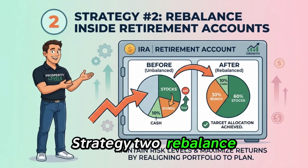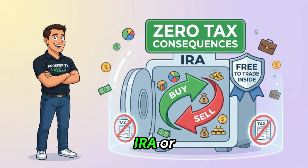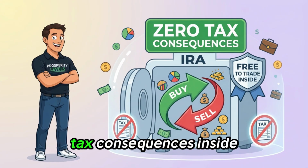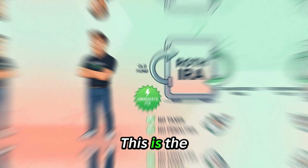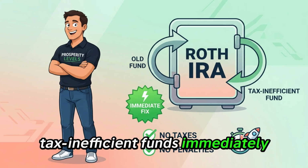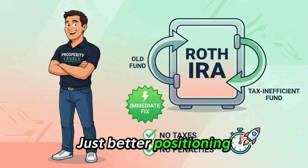Strategy 2. Balance inside tax-advantaged accounts first. If you have funds in your IRA or 401k that should be in taxable, sell them inside the retirement account and buy what should be there. There are zero tax consequences inside IRAs. You can trade freely. This is the fastest fix for half the problem. Swap your Roth IRA holdings to the tax-inefficient funds immediately. No taxes, no penalties, just better positioning.